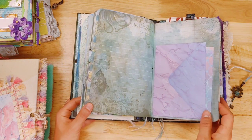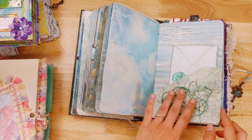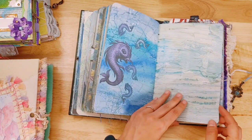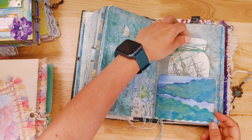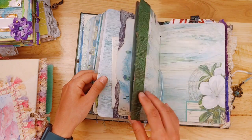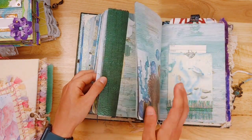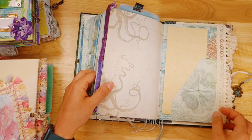It's just iridescent, glittery, beautiful. Little wax seal on there. Look at the texture. I mean, you can't actually feel it. It's printed, but it prints beautiful. Big mason jar. Look at the turtles. Incredible. Corrugated cardboard. You have outdone yourself, Vicky. It's gorgeous.